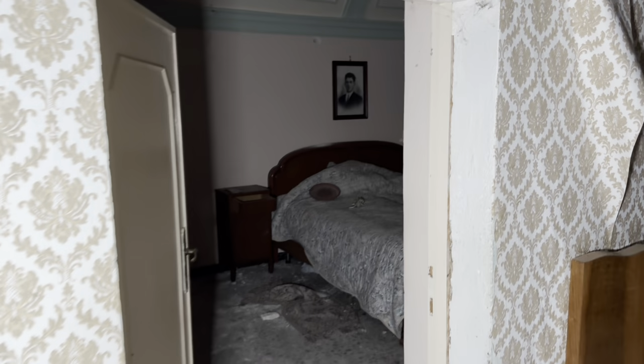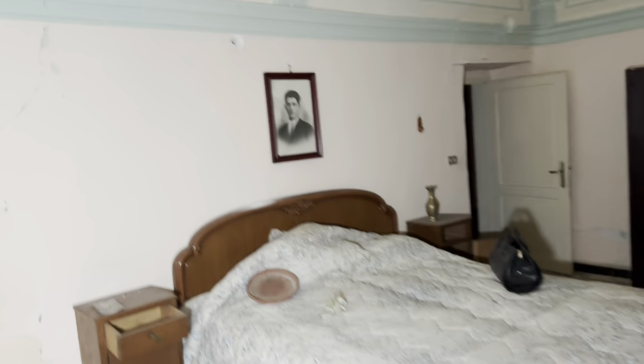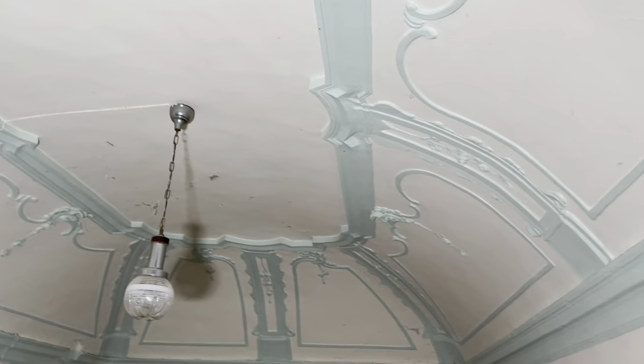Oh, I know where we are. I know exactly where we are again. Oh, wow. Oh, look at the ceiling in here. Now, I would never have expected that in a place like this. That is a beautiful ceiling.